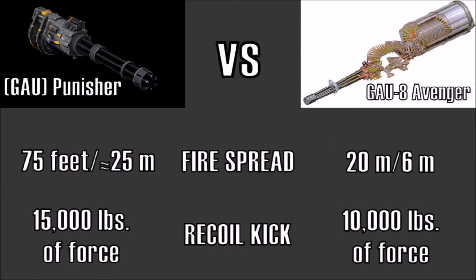While less accurate than the Avenger, this would allow the weapon to hit multiple targets at once from long range, and take down energy shields at a faster rate. Once it gets close enough to be accurate, there would be no escape from its lethal rain of bullets. The Punisher would also be incredibly powerful. It would have a recoil kick of around 15,000 pounds of force, and it would need to be offset by quite a bit so that it would be accurate when firing. Basically, a single Punisher mounted in a Warthog plane would be enough to roll it backwards, simply by firing.